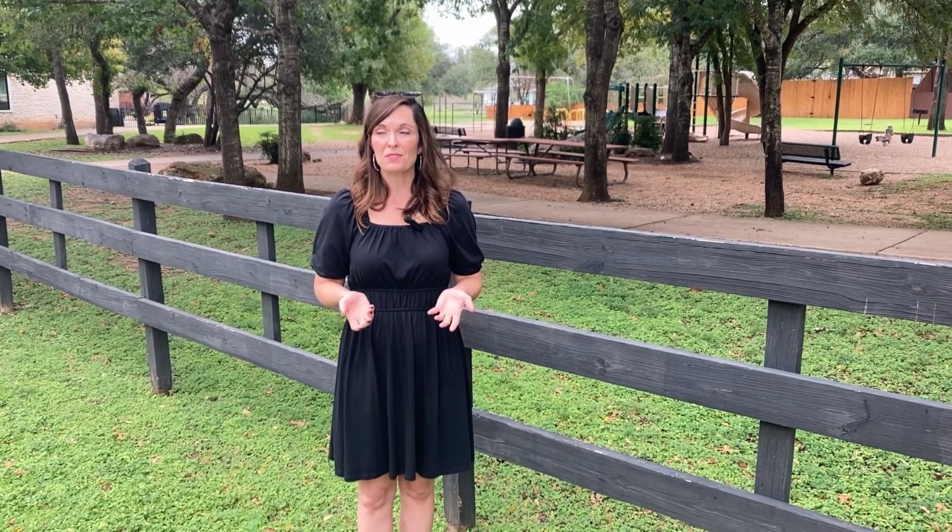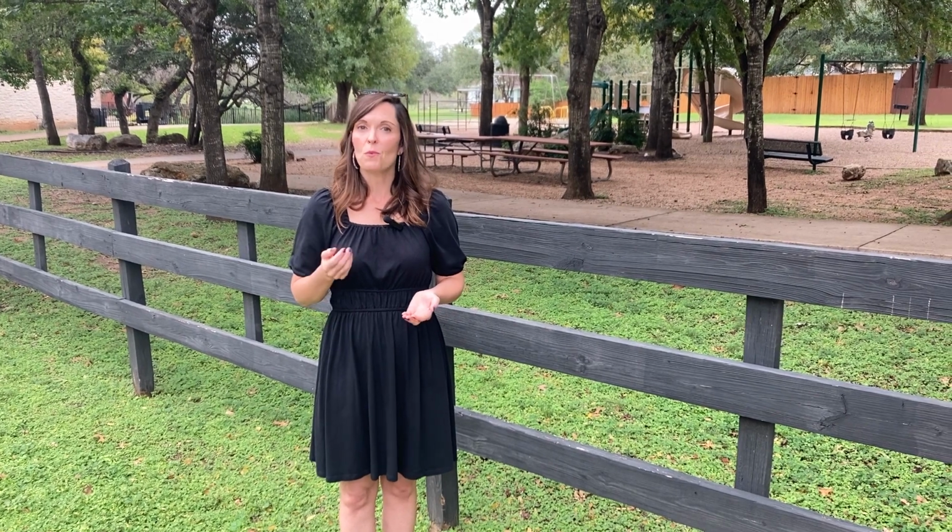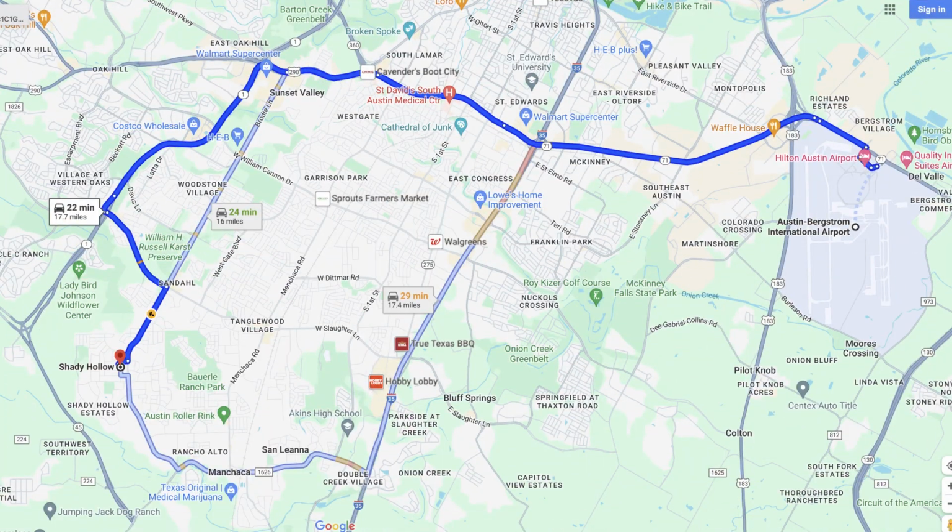So this neighborhood is really well positioned. If you want to get to the airport from Shady Hollow, it'll take you about 20 to 25 minutes in light traffic. Several different ways you can do that.